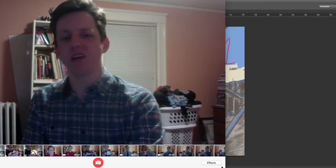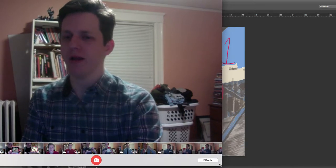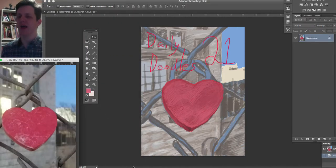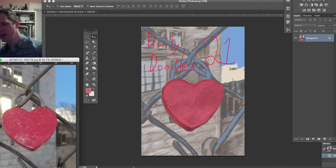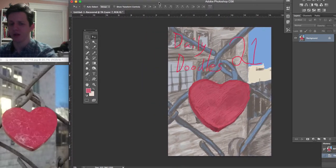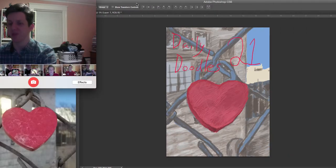The subject of this doodle is the continuing project for this love lock that I found on an overpass going right over the Mass Pike. I was in Boston one day and I saw this little love lock hanging from the chain link fence close to the corner of Mass Ave and Newbury Street. It is one of many locks that symbolize people's relationships.